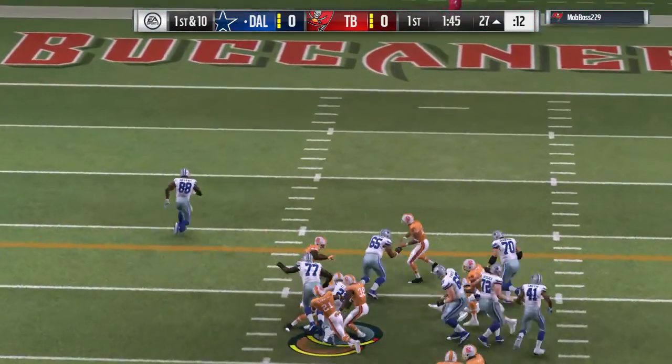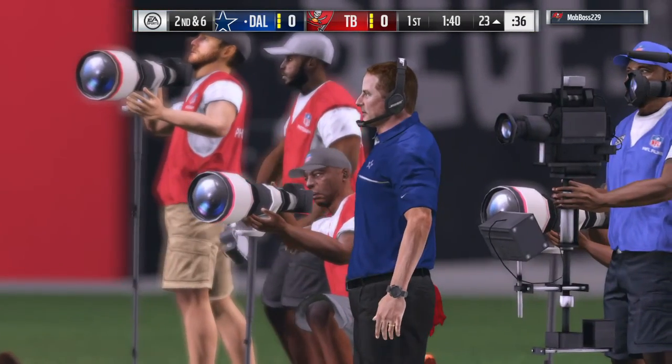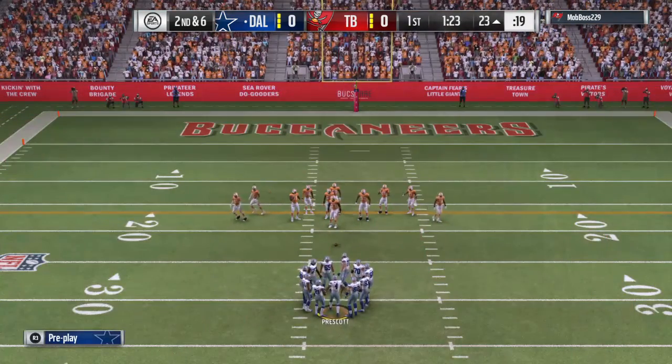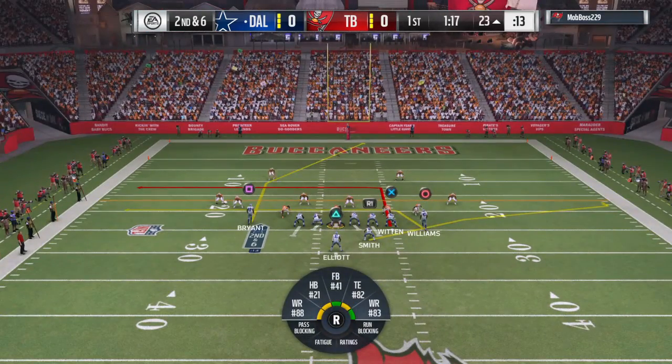Elliott. And he'll be dropped at the 23 after a pickup of about 4. Not a run that you're going to write home about, but still a good first down run. That's what an offense calls staying on schedule. 3 to 4 yards on first down, you're set up very well for the rest of the drive. Come on, let's go.